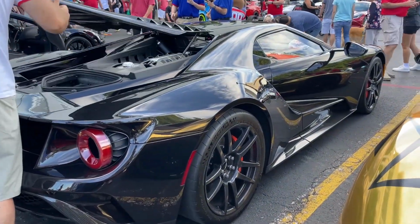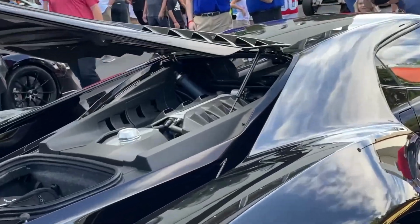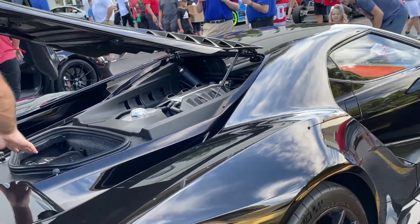Here's the Ford GT. You can see the engine bay. The guy just opened it up. Carbon fiber under there. Really, really cool.